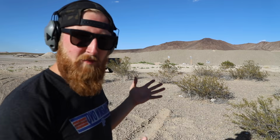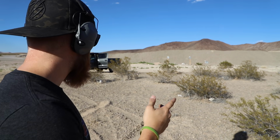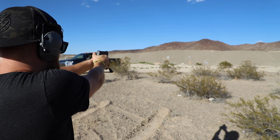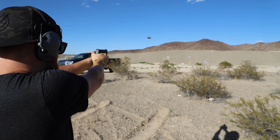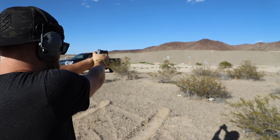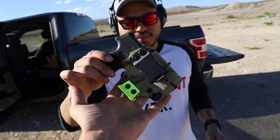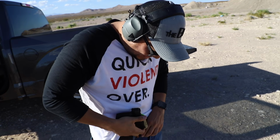Yeah, about 25, 30 yards, no problem at all. Let's go back even further. How about 40, 45-ish? All right, no problem with accuracy. I would keep on continuing going backwards because we have miles out here, but there's really no point wasting ammo. Roger has actually never even shot his own gun before, so let's get his opinion on it too.